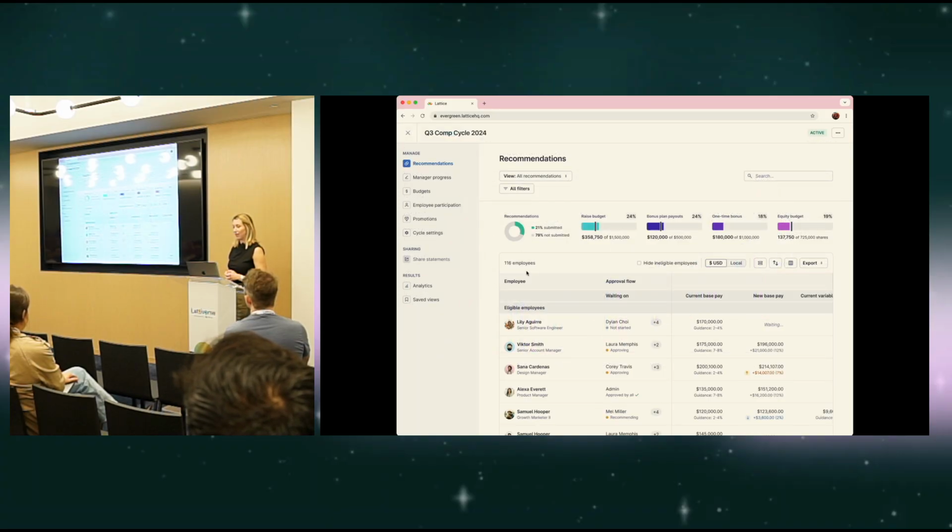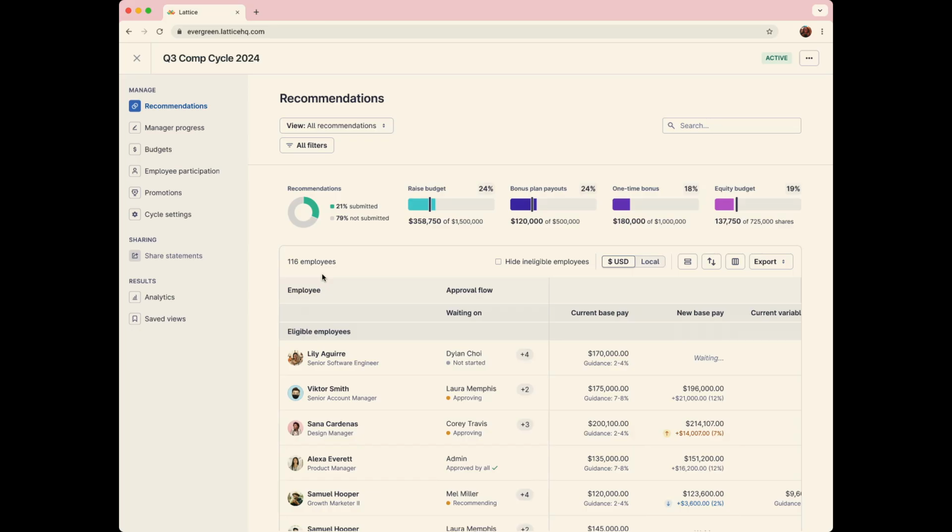Moving along here in the cycle, we are in the Q3 compensation cycle. So as his manager, I can pull this up and I can see all of the recommendations for my team. I have my recommendations for raise budgets, bonus plan payouts, one-time bonuses, and equity budget.